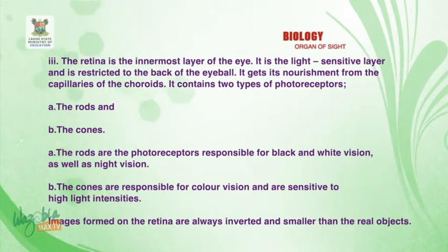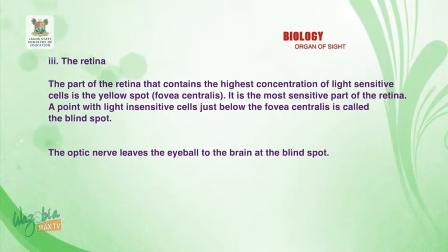Images formed on the retina are always inverted and smaller than the real objects. The part of the retina that contains the highest concentration of light sensitive cells is the yellow spot known as fovea centralis. It is the most sensitive part of the retina. A point with light insensitive cells just below the fovea centralis is called the blind spot. The optic nerve leaves the eyeball to the brain at the blind spot.